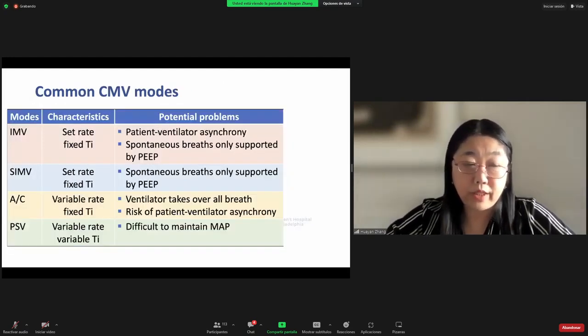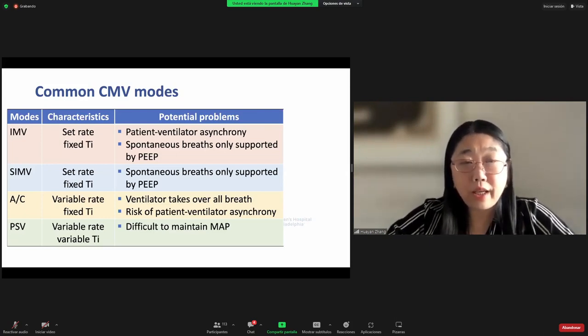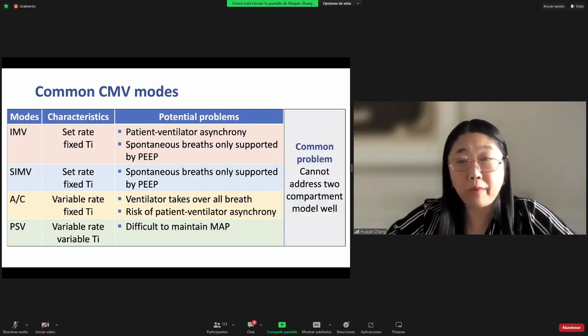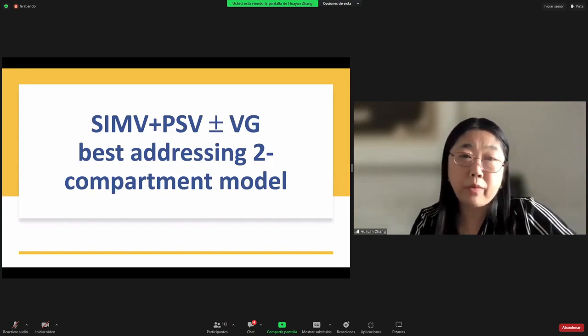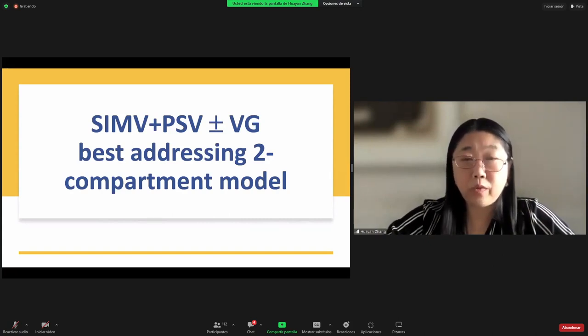How about conventional vent? We use various conventional ventilation modes, and in this table, I put in the most common modes: IMV, SIMV, AC, and PSV. Unfortunately, each of them has their own characteristics, and there's a common problem here: none of them would address the two-compartment model very well. So in a baby with a two-compartment model, generally in the BPD collaborative, we think an SIMV with PSV mode plus a managed volume guarantee would be the best mode to address the two-compartment model.